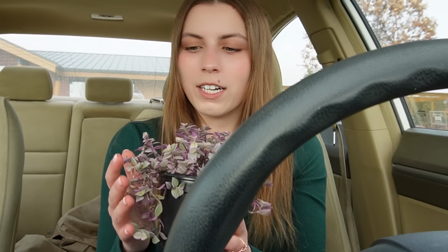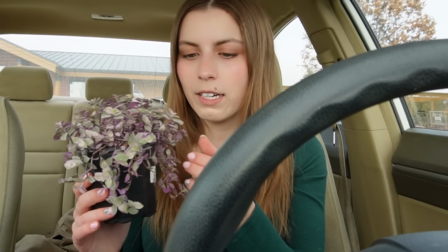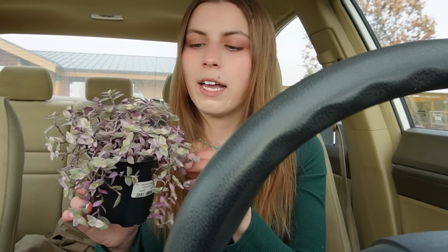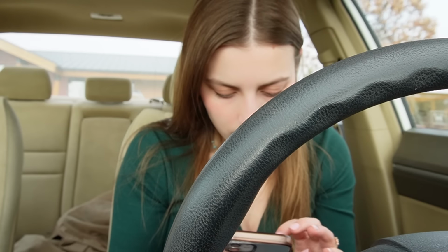I have a different Tradescantia that is just growing absolutely crazy, and so, or I guess this one's a Kalisa technically, but I think they're really, really similar, and I just wanted something else that would trail really, really beautifully, and I'm super excited about this.